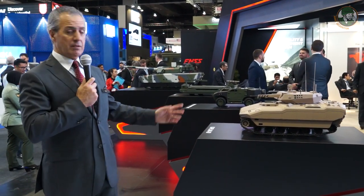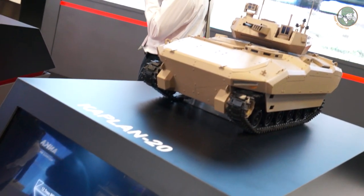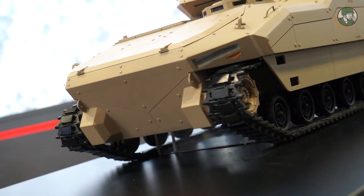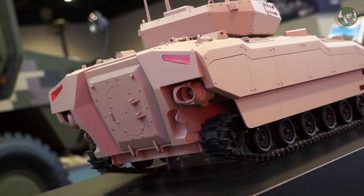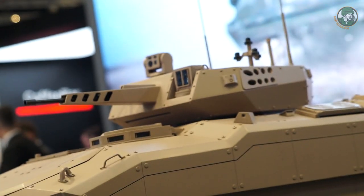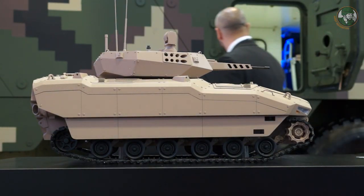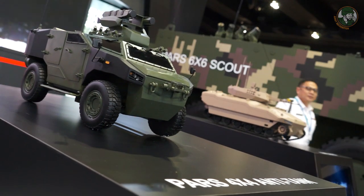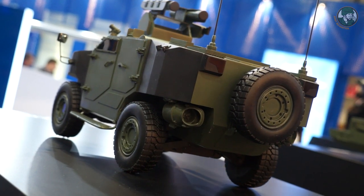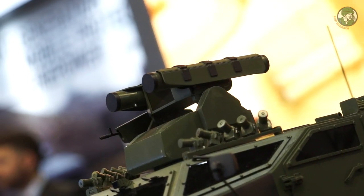One of the new ones you see on my left is a new generation tracked vehicle. This is what we call Kaplan 20. It's basically a 24-ton tracked vehicle. There is also a 30-ton version in the works at FNSS now, so we will be able to demonstrate it next time, hopefully. Further back, you see Pars 4x4, which is also under contract with the Turkish MOD. It is a weapon carrier vehicle for carrying anti-tank weaponry.